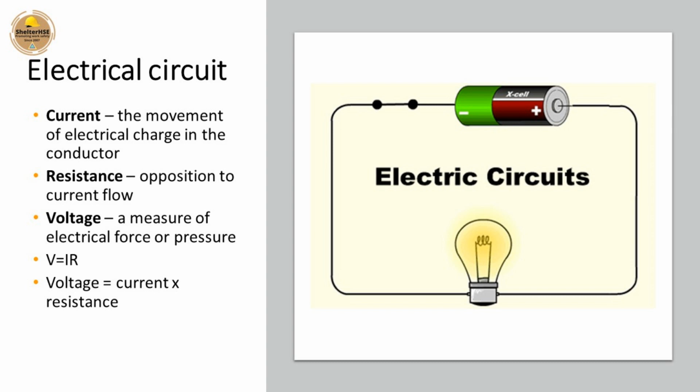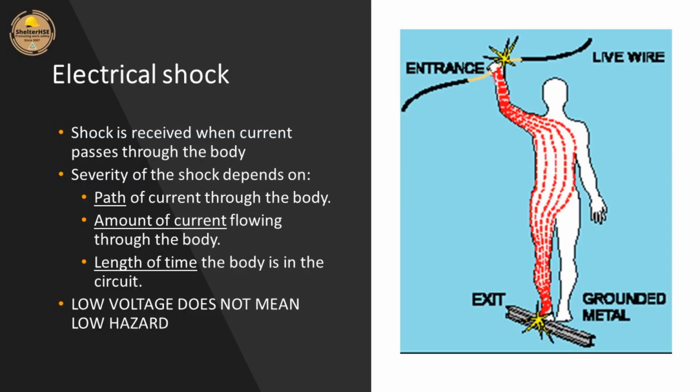Electrical circuit. Current, the movement of electrical charge in the conductor. Resistance, opposition to current flow. Voltage, a measure of electrical force or pressure. V equals I dot R. Voltage equals current times resistance.